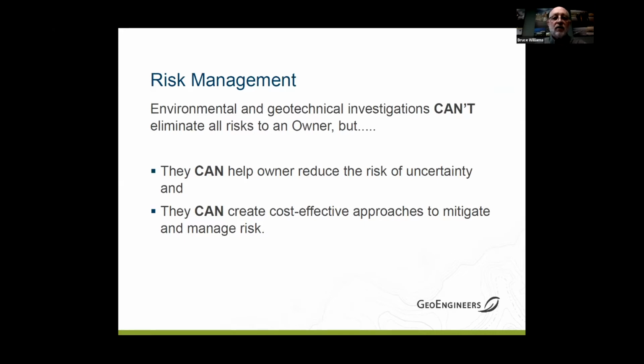The more data that you have, the better that you can understand the site, and you can de-risk that uncertainty for the owner such that they are making an informed decision about the environmental risks that might be present on a site. And that way we can create some cost-effective approaches so that you can manage and mitigate that risk to the maximum extent.